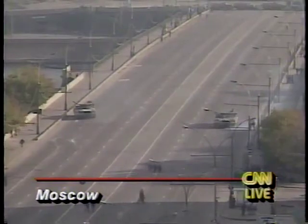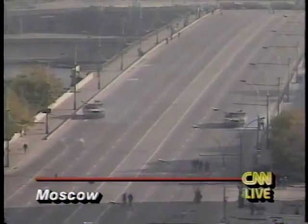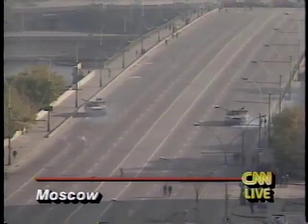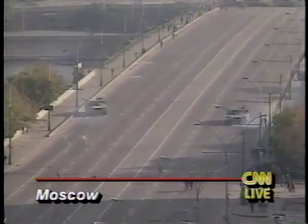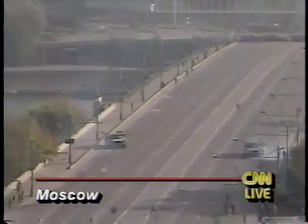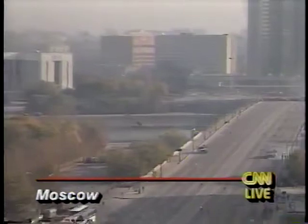Seeing a picture right now of 2 T-72 battle tanks that have pulled onto the bridge over the Moscow River. 7 other of those tanks have gone off to the left of this picture, taking up positions with their cannons pointed right at the Russian White House across the river, clearly within easy range. We have seen no fire from those tanks yet. Those tanks began moving into their present position exactly as Boris Yeltsin began to speak.